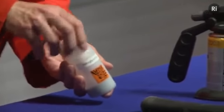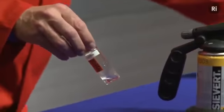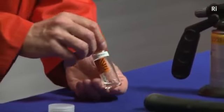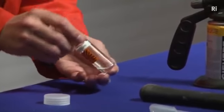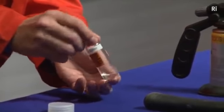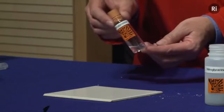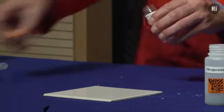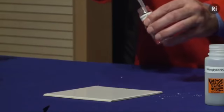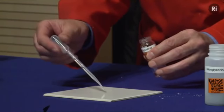This is a small quantity which I made this morning here in the chemistry department, and you can see it's a clear liquid. It looks a bit like water, slightly viscous. You'll see in a moment it behaves rather differently from water. So what I'm going to do first of all is to place a few drops of the nitroglycerine onto a heat-proof mat, and we'll set fire to it and we'll see what happens.